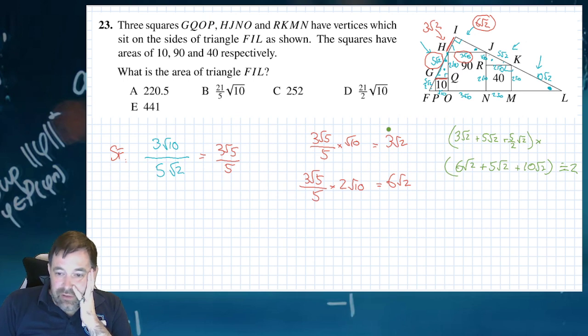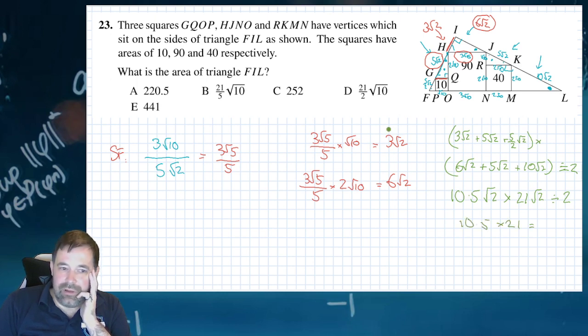All right, so you're basically going to get 10 and a half root 2 times 21 root 2, divided by 2, and then the 2 is going to cancel out with the 2 root 2, so you're going to get 10.5 times 21 is 200. I've missed something.